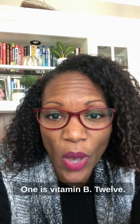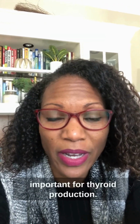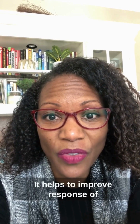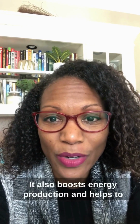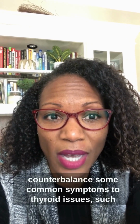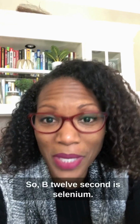One is vitamin B12. Vitamin B12 is really important for thyroid production. It helps to improve the response of the cells to thyroid hormone. It also boosts energy production and helps to counterbalance some common symptoms of thyroid issues such as fatigue and other symptoms you may have. So B12.